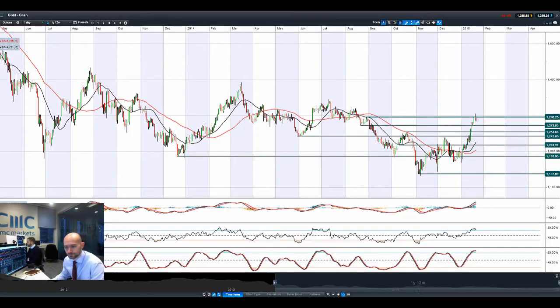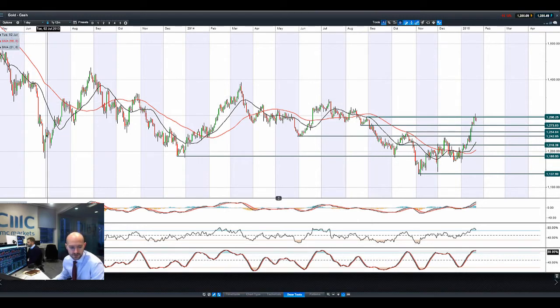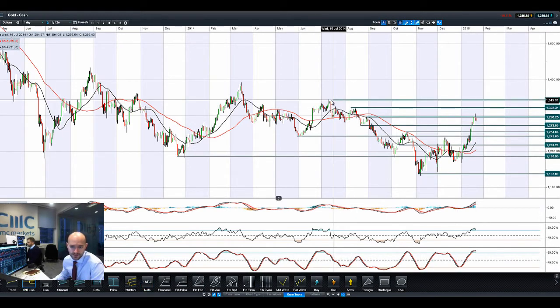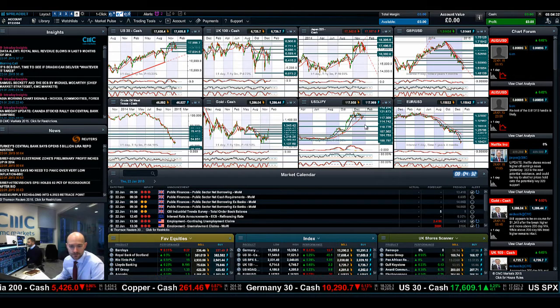Moving on to gold. Gold's got a doji formation, was unable to capitalize on its break above $1,300, but flat just now. 1296 should still be acting as short-term potential resistance. It needs to get a break and close above that before we can re-challenge these higher levels. And we mentioned this before, your next level is probably around about 1322. And then after that, you do have the tip of this candle right here, so you're looking at 1345 as the next levels on gold.